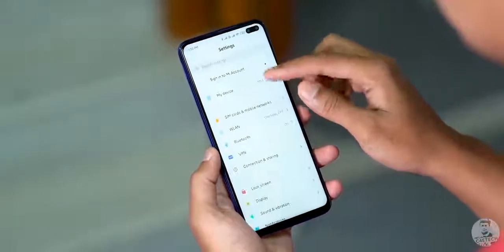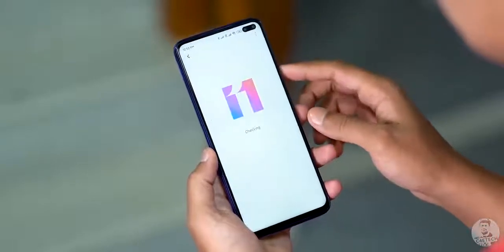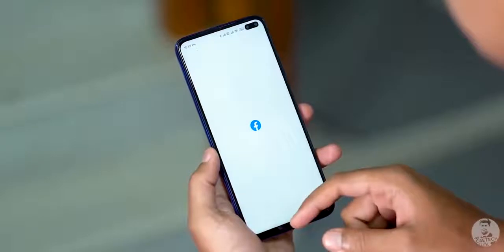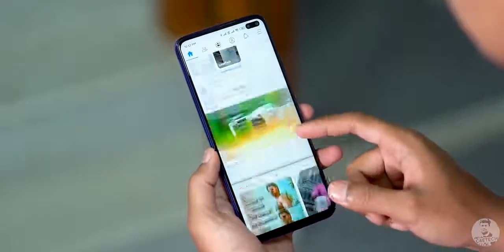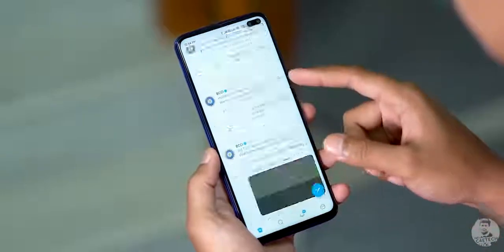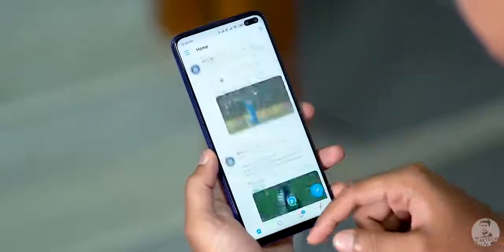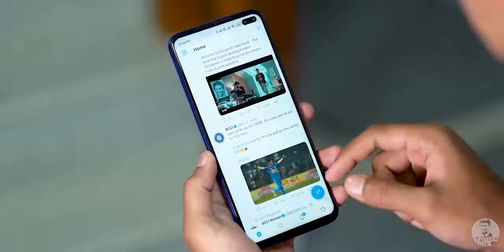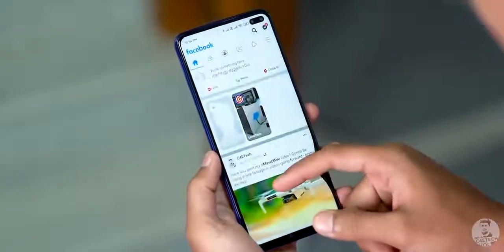Now, on the software side of things, we have MIUI 11 based on Android 10. It's MIUI, so it's snappy. Most of the apps open up quick. Whether it's jumping between two apps or scrolling through social media, you don't really feel like anything is slow. I mean, you do miss frames, yes, but it isn't a slow phone. And missing frames is what happens when you have a Snapdragon 730G pushing a 120Hz panel.